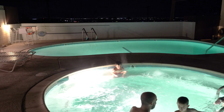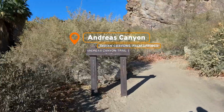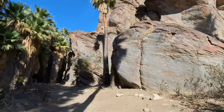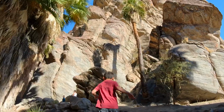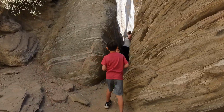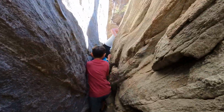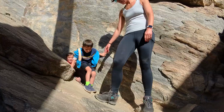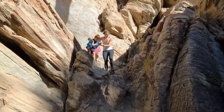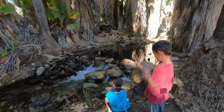The hotel is near Palm Springs, so we headed there to Indian Canyons to go on some hikes. We went on the Andreas Canyon Trail. It goes along a rock wall with unique formations, and follows a stream that we could walk down to throughout the trail.